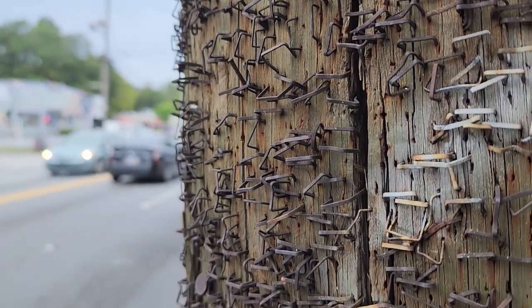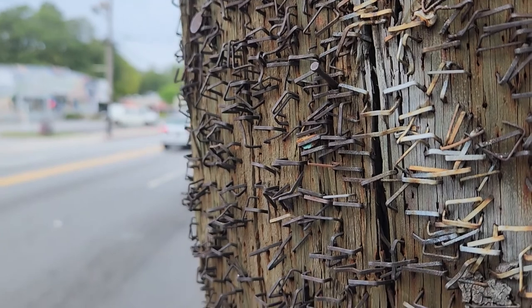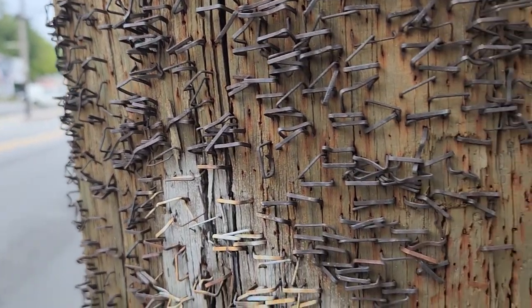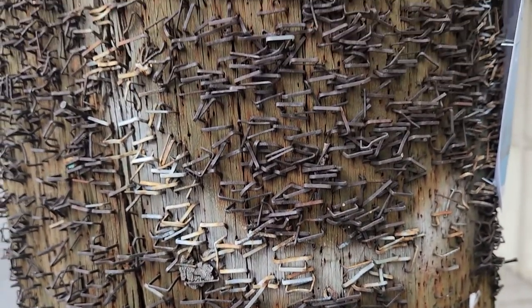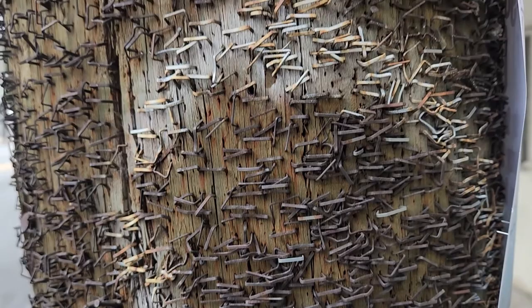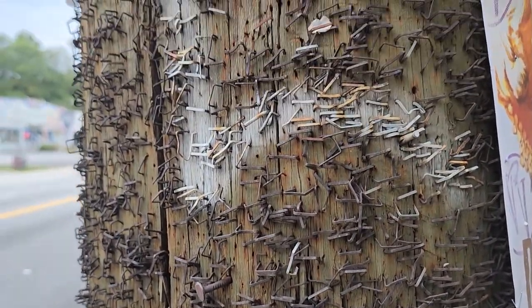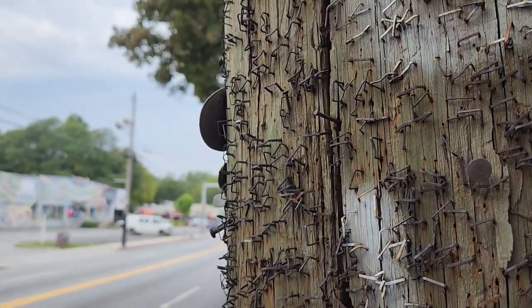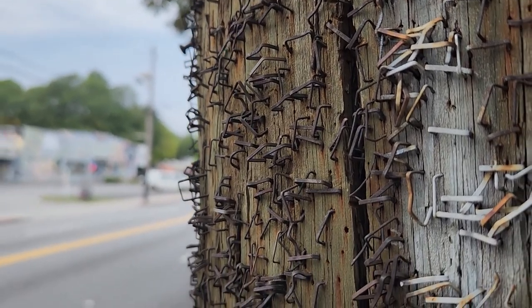Here you go, folks. All the stories, all the for sales, the room for rent, roommate wanted, garage sales, lost a pet, found animal, found pet. The thousands and thousands of storylines that these telephone poles can tell. If they would only give up their secrets, huh?